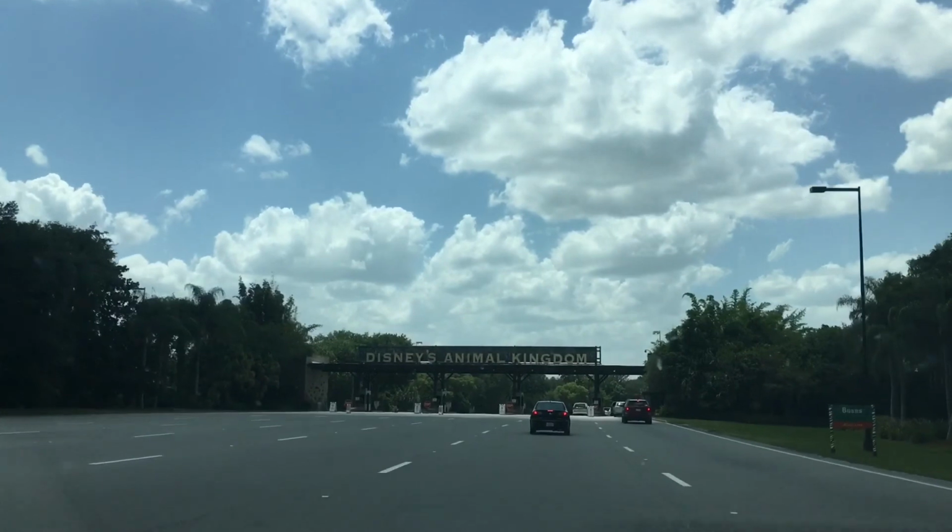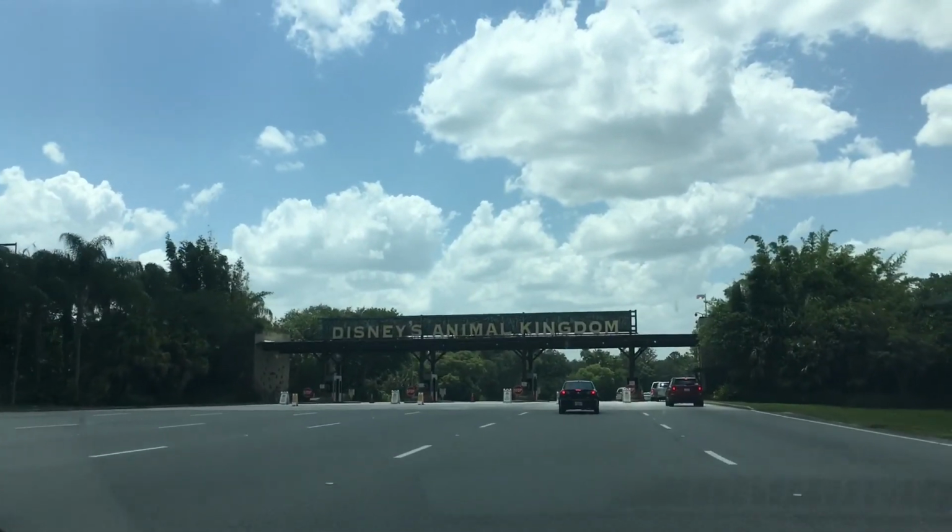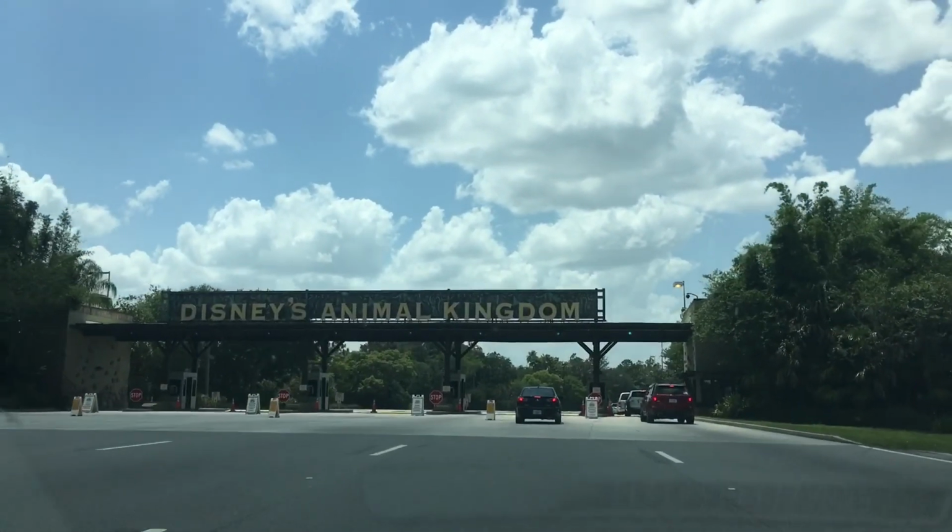So we're making an impromptu trip to Animal Kingdom to go to Pandora. Hello everyone. So today we're going to see Pandora. And this is a very impromptu trip, so I don't have my ears. I'm not wearing anything cool. I'm just kind of blah. But my goal for today is to experience all of the intricate details of Pandora.